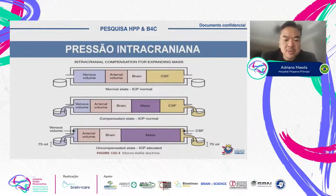Whenever there is any disease that leads to the increase of any of them, for example, an increase of the brain mass, such as with a brain tumor, or an increase of the blood component with intraparenchymal or intracranial hemorrhage, both from trauma and spontaneous ones, or an increase in the CSF inside the skull, there will be an increase of intracranial pressure because the skull cannot be enlarged along with the other components. It works like a pressure cooker. There's a fixed structure and the content within it may increase, and this leads to what we call intracranial pressure.